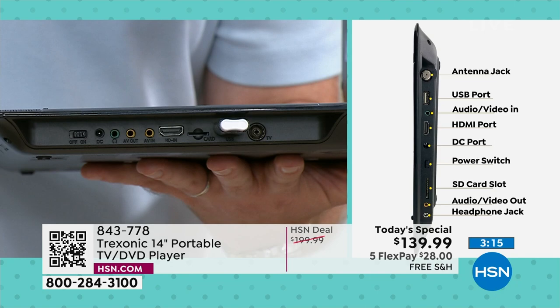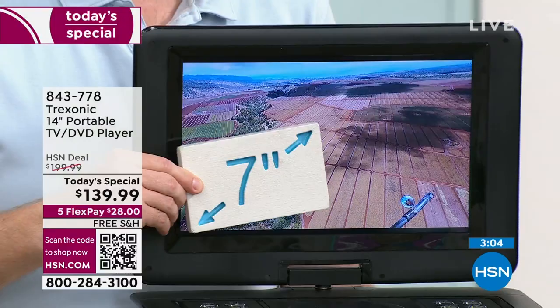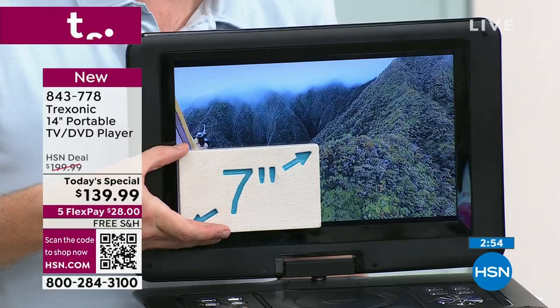But when you're walking around and you're thinking, wow, this is the biggest screen I've ever seen for Trexonic, you're right. The first screen we ever had was a 7-inch. Look at the difference. I'll hold it flat so you can see that it's 1, 2, 3, 4 times the size of the original Trexonic that we sold over 150,000 Trexonic TVs ago, and it costs more than what you're spending today, and it didn't have a DVD player.